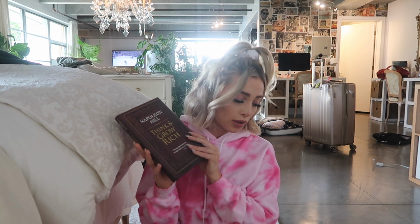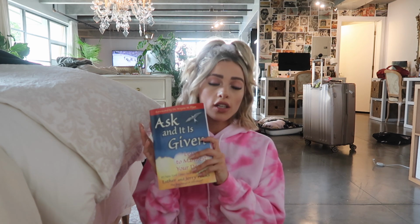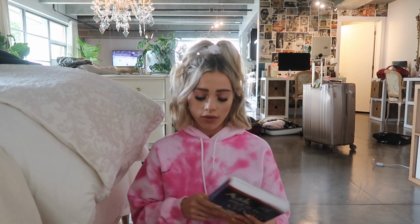Okay, and then I'm gonna put the book that I'm currently reading, Think and Grow Rich. Really good so far, just started. And then I'm also gonna bring the book that I just finished, Ask and It Is Given, because there's a bunch of exercises in this book and I'm still learning how to apply them and everything, so I have to reference it even after I've read it.